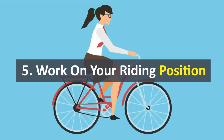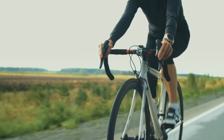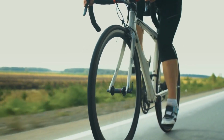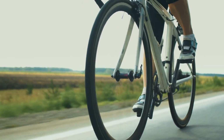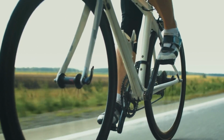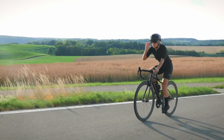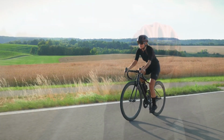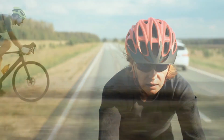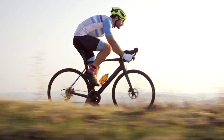5. Work on your riding position. Making your body shape more aerodynamic will save you huge amounts of energy, so consider adjusting your saddle position, reach and handlebar height to find a setup that enables you to more comfortably hold a tucked position for longer periods of time. As many of you no doubt already know, the biggest thing slowing your bike down is you. Your body causes around 80% of the aerodynamic drag. So anything you can do to your bike to make your body position more aerodynamic is going to help you ride faster.